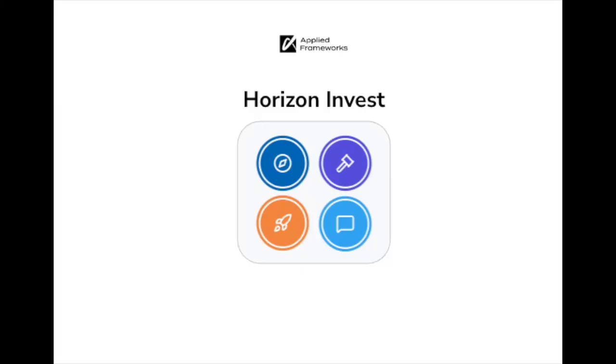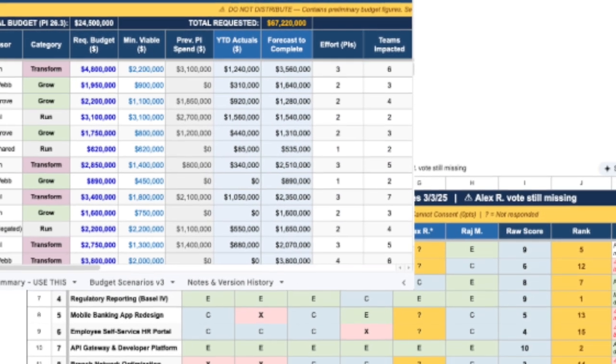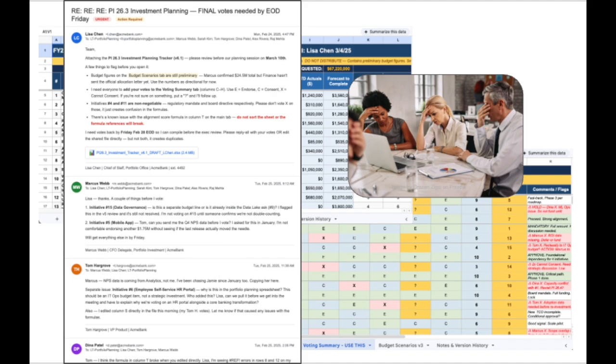Portfolio investment planning is one of the most important things a leadership team does, and one of the most difficult to excel in. Most organizations are doing it in spreadsheets, email threads, and all-hands meetings where the loudest voice sets the agenda. The result isn't a decision, it's a negotiation, and whoever tells the best story in the room usually wins.